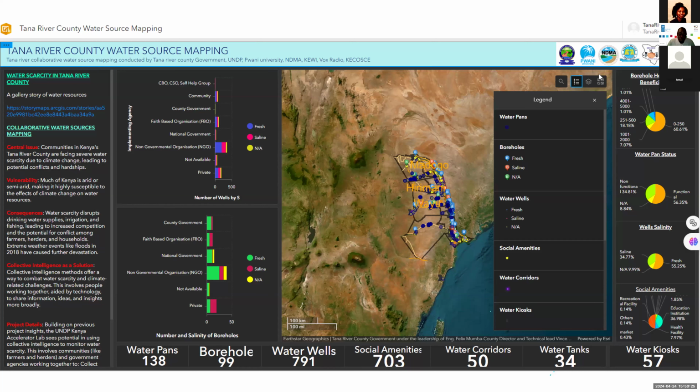The dashboard also promotes stakeholder engagement, involving local communities, the various NGOs within Tana River County, businesses, and government agencies in water resource management efforts. It also fosters transparency because everyone can see the data. It also fosters accountability and participation in decision-making processes.